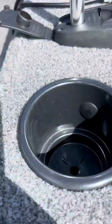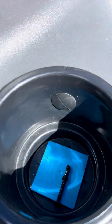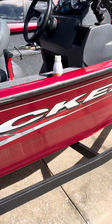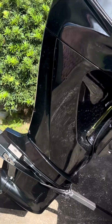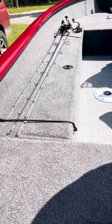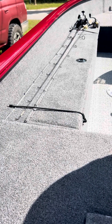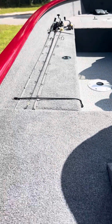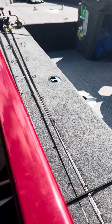I end up putting junk in mine and storing things, but it is very nice to have all of these different cup holders. We also have a rod locker, for lack of a better term, right here. You just open that compartment and you can store up to a 7'6" rod. Now, you can store a number of different rods in here, but it is a tight squeeze.